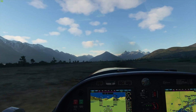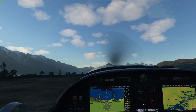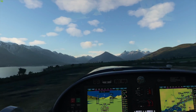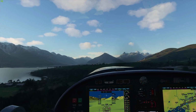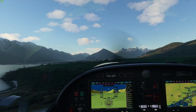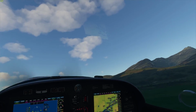Full power, gear up, flaps up, let's accelerate, power back to 40 inches, it's fine. Look at that, absolutely beautiful postcard. Up we go.